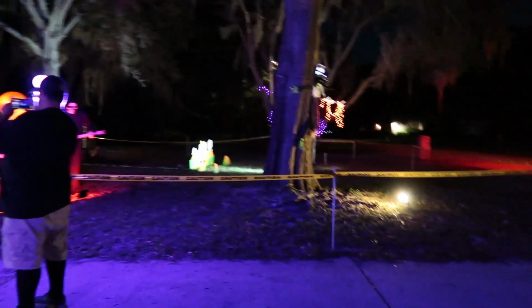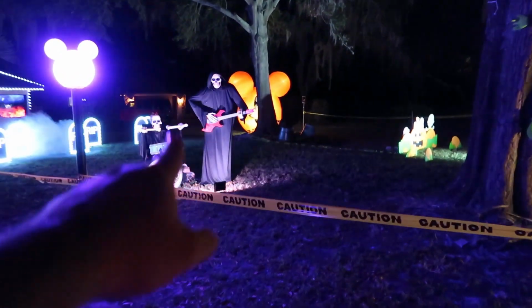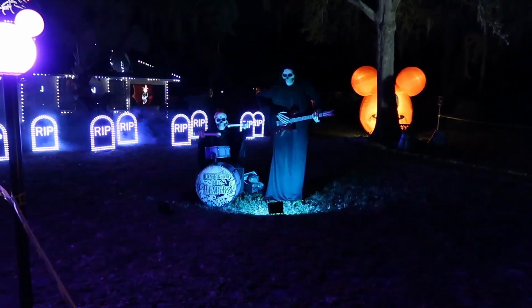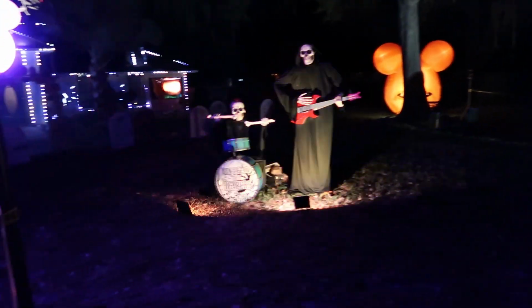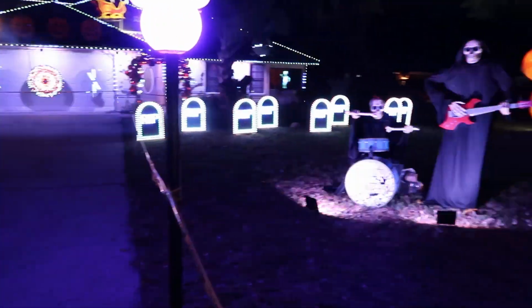Over here, these two dudes, these are cool. Saw them at Lowe's. I just think they're so awesome looking. And those things are expensive. I got to check out the Jack Skellington thing in a minute. Yeah, we'll get a little closer.